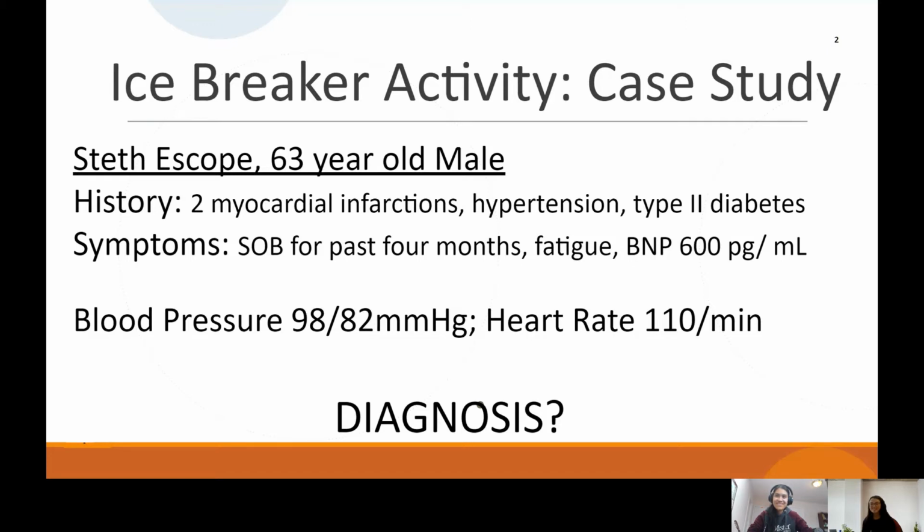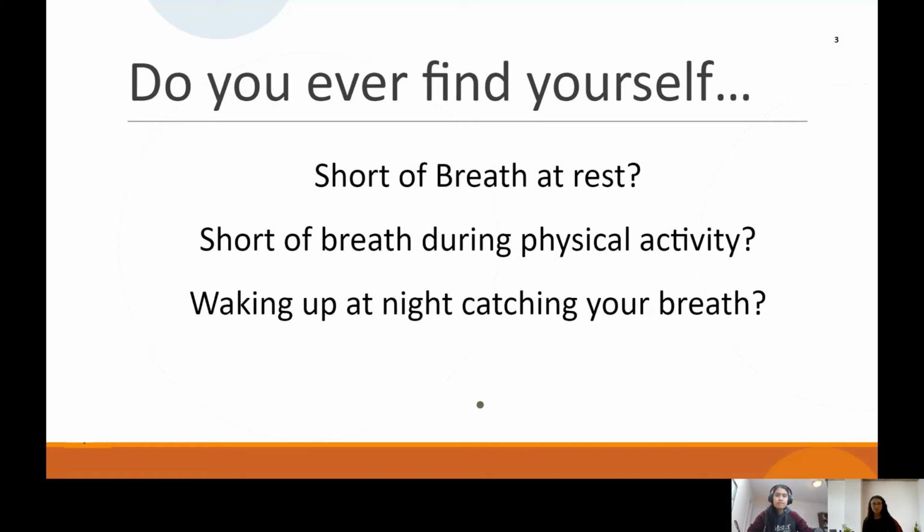If you guessed congestive heart failure, you would be correct. Of course, the diagnosis involves a lot more details and appointments with Dr. Kernu to ensure that the correct diagnosis is presented, and Dr. Kernu is very thorough with his evaluations, but we just wanted to give a quick, brief summary of what you can expect to see in a congestive heart failure patient. So without further ado, let's jump right into it.